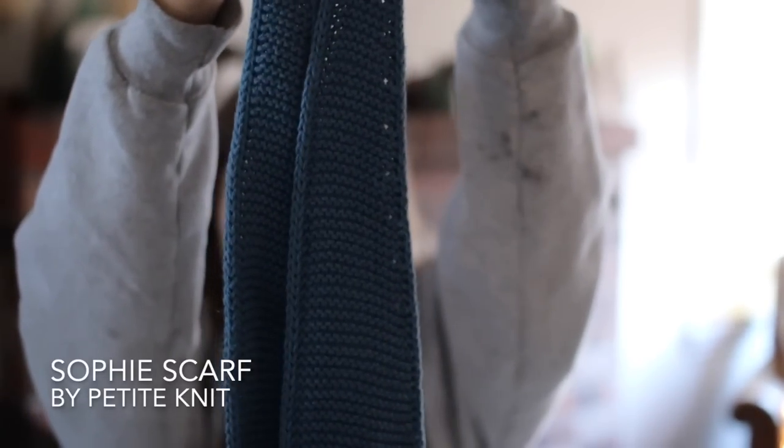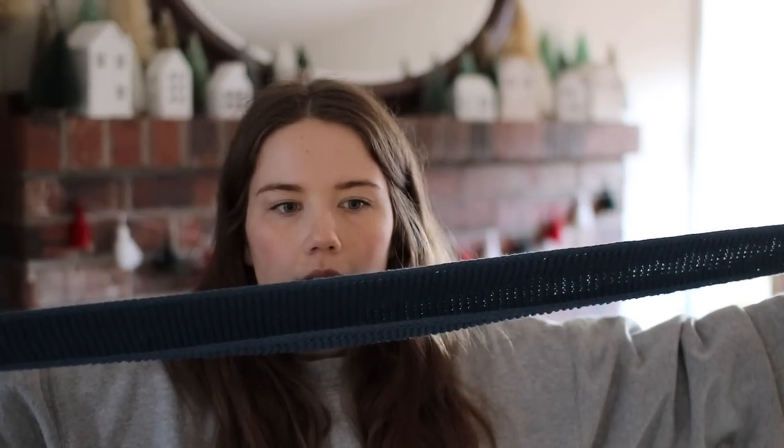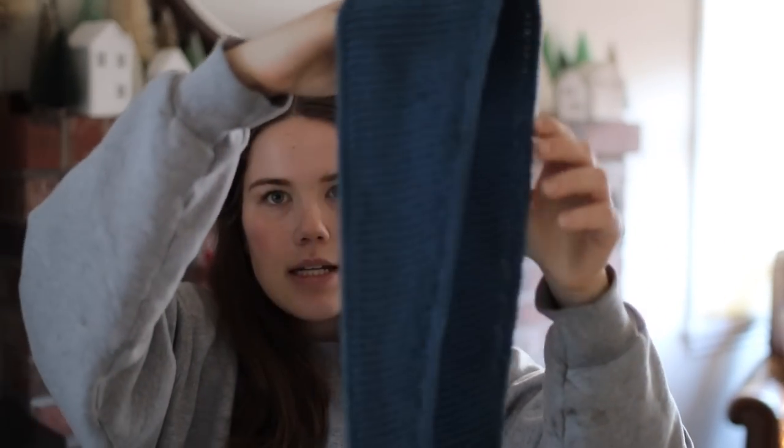This is the Sophie scarf by Petite Knit. I made the longer version with some modifications, but this is also knit in that Drops Paris in the color Petrol. Forgot to mention that, but yes, this is the color Petrol. This is originally written for a DK weight yarn, and this is a little bit bigger. So I think my dimensions are slightly off, but I'm pretty happy with it.